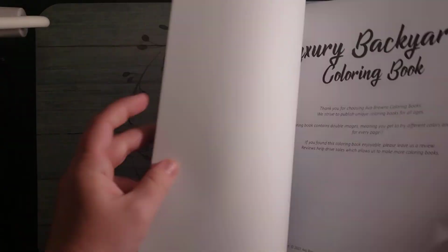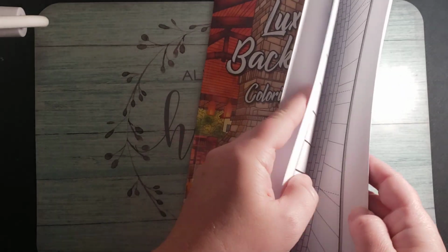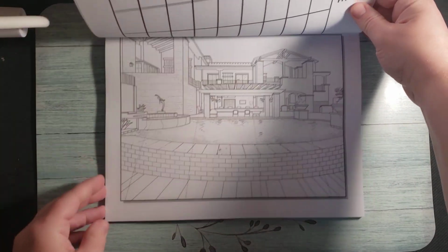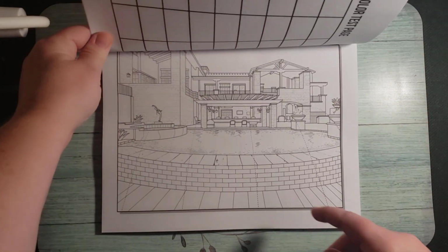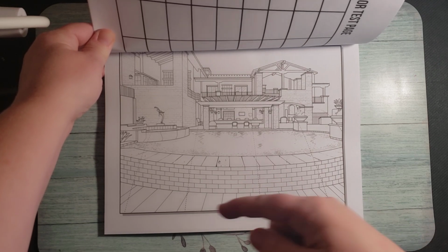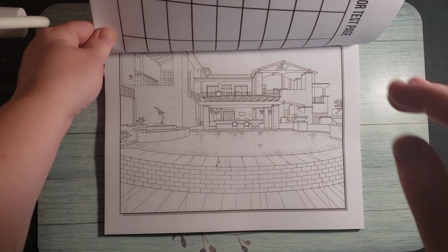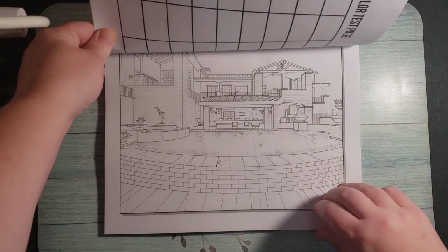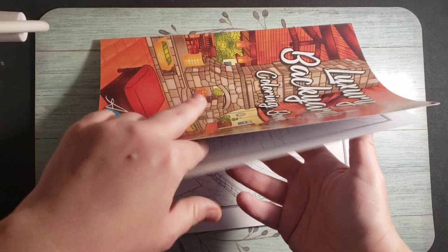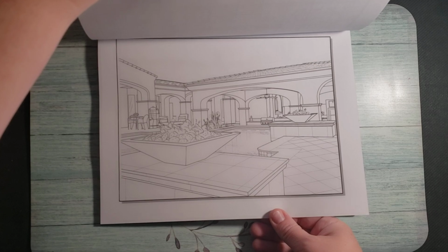And I don't mind coloring houses, and I don't mind coloring scenery. But yeah. So this book, since it is backyards, I've already kind of looked through it. It has a lot of swimming pools. If you're wondering what these little lines are, that's supposed to be the waterfalls going into the pool. And a lot of these pages are landscape.